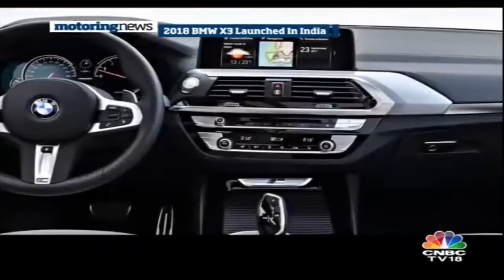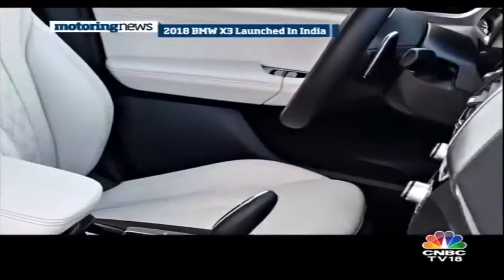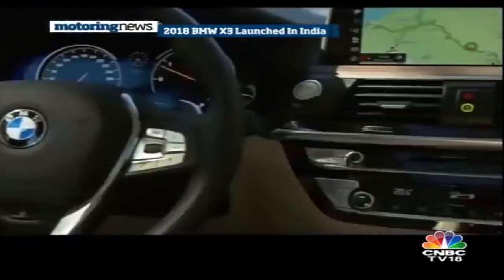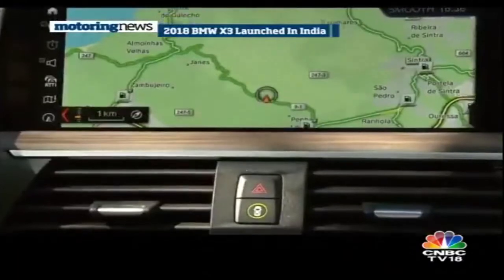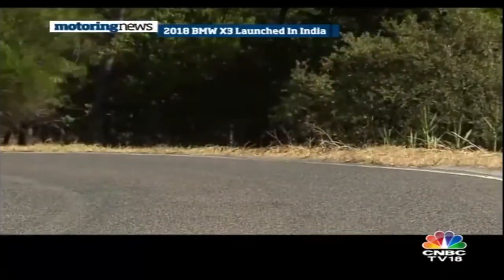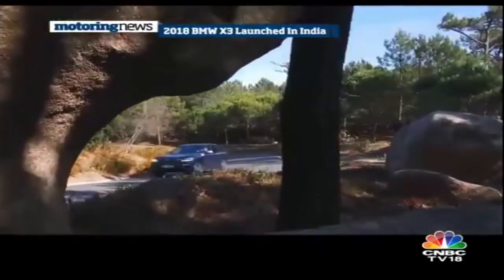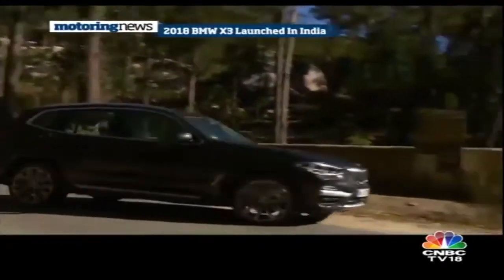The slightly longer wheelbase in the new model liberates more space inside the cabin, and the iDrive 6.0 infotainment system, along with a panoramic sunroof and climate control, add to the luxurious feel inside the car. BMW India had opened bookings for the X3 earlier this month, and the company says deliveries will start soon.